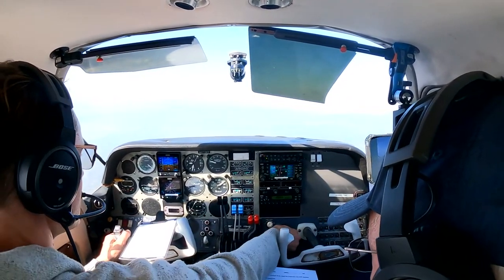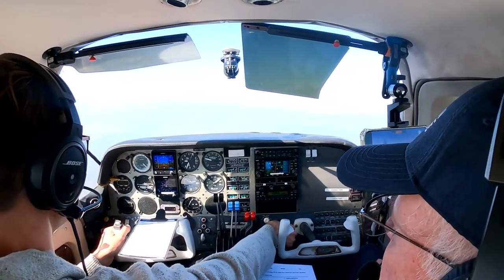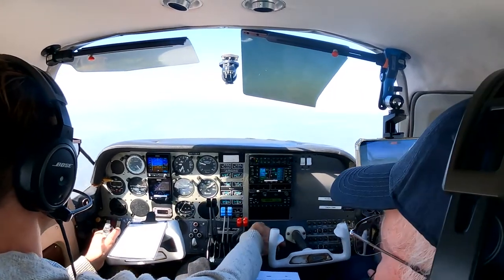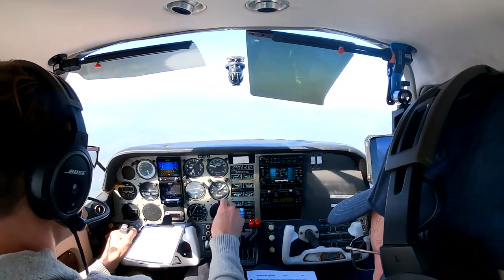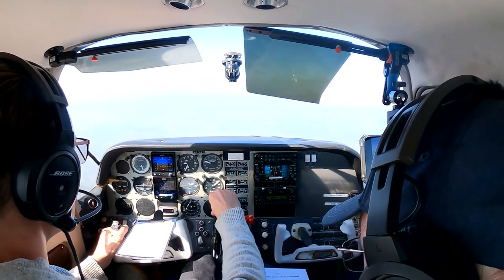Gear is up. Rest of flaps are coming up above. Why? Nice, very nice stall. I'm gonna figure for a cruise. What do you want to do next?